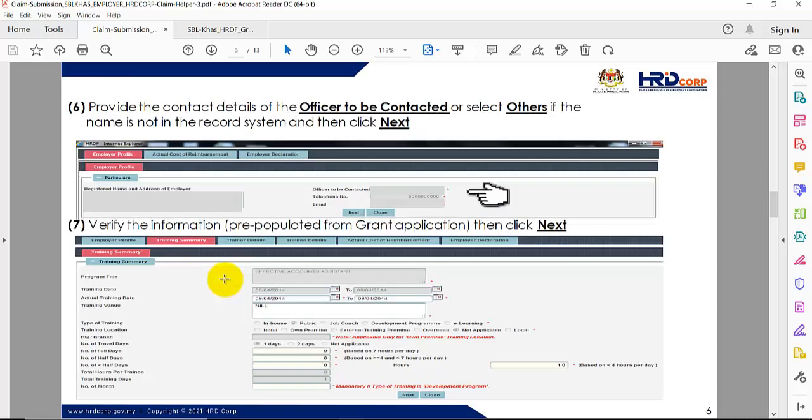And then provide contact details of officer to be contacted. So here, these are officer to be contacted and others. Verify information. These are verified only. Just click next. Just to make sure this is correct, the actual training day is correct. Oh, you can actually change the actual training date. Yeah, I think this does allow that.